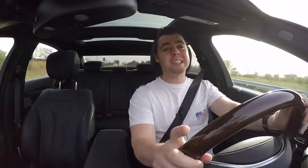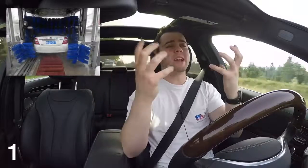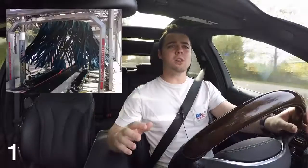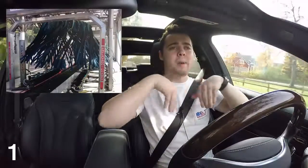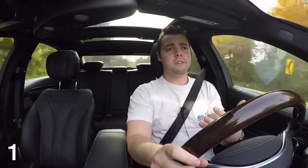So without further ado, here are the 5 ways car washes can destroy your car. Thankfully, those automated car washes that look like a haunted house for car enthusiasts no longer have those crazy bristles that are going to destroy your paint. However, the replacement oftentimes is called mitter curtains. Now, these curtains are soft cloths that run back and forth, or side to side, across your car to get the dirt off via friction.